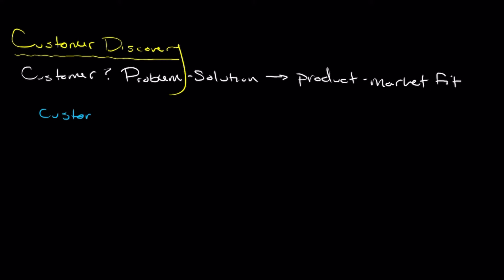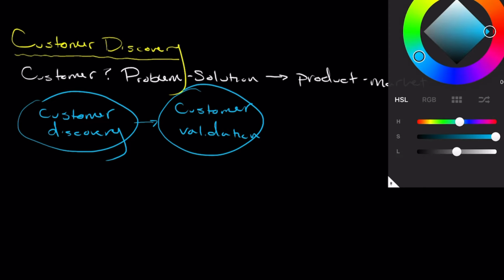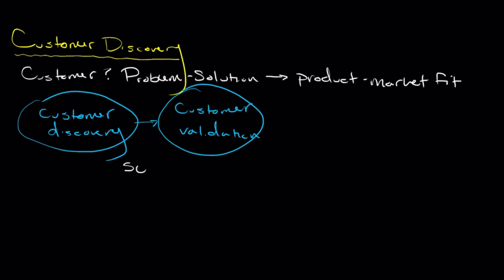Now, the customer discovery process fits within the larger process of what we call customer validation. And so what I'm going to do here is just show you quickly how this fits into the larger process. So we have customer discovery on the left-hand side, and then you have customer validation. Now, this is oftentimes referred to as the search aspect of entrepreneurship, where we're searching for a particular business model. We're searching for who our customer is and the product that's going to address their particular problems, trying to develop the feature set that would allow us to create the benefit to address said problem. We're really just trying to figure things out.